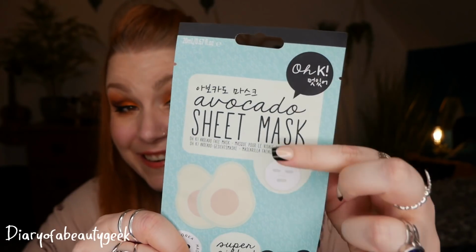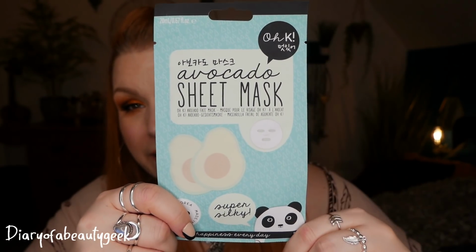So there's that. And then we've got 2 masks left. We've got one by OK, and this is an avocado sheet mask. It just says made in Korea especially for you. Liven up your beauty regime with this OK face mask. And then they say firming, hydrating, etc. But it doesn't really say there, unless I can't see it. Super silky. They do really nice masks actually. My daughter really likes this brand.